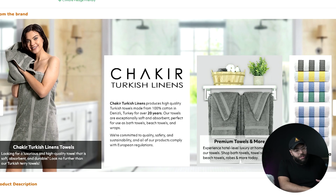Moving right along, we're scrolling down to the enhanced brand content or A+ content. Again, this can be done by getting your brand registry through Amazon. And in order to be qualified and approved for brand registry, your brand has to be trademarked.